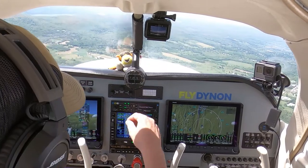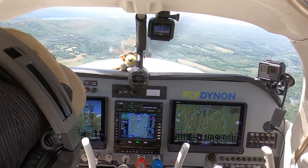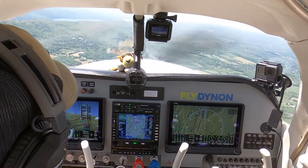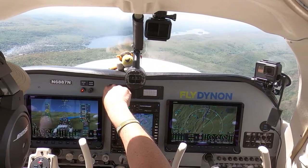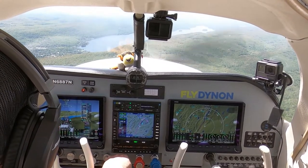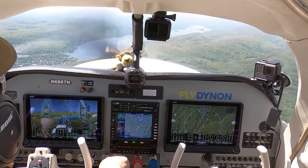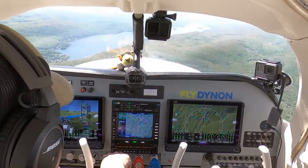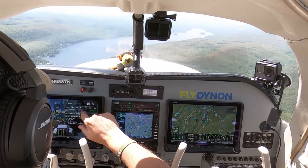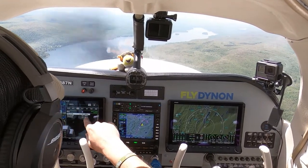Okay, let's get over there to the other frequencies and see what's going on. Greenwood Lake traffic, Mooney 8 November is 10 miles out to the northeast, inbound for 2-4, Greenwood Lake. All right, that's a bug on 2-4. Okay, power coming back a little bit more. Undercarriage, we have mixture's full rich now, airport's in sight. 122.9.